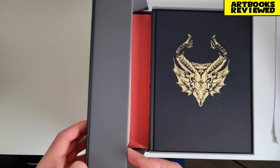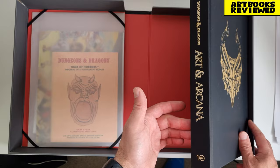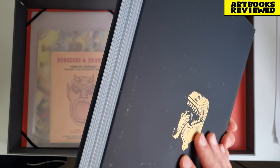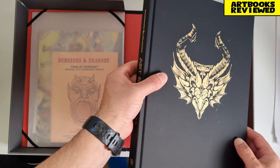So first of all, you can see it is a pretty decent case, quite sturdy. You've got the main hardcover art book on the right here. That in itself is a pretty big book, really like that tongue coming out of that chest with the teeth and stuff. Beautiful. We'll have a look at that in a minute. I'm actually going to concentrate on what's on the left side first, okay?